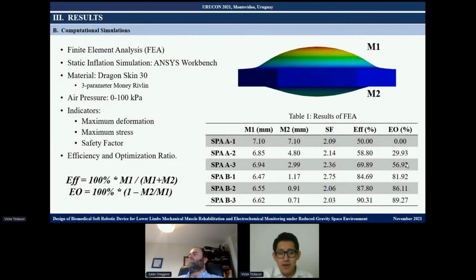Now, we had to test the performance of the SPA, so we performed a computational mechanical simulation to verify that indeed the mechanical programming and the design configuration works properly. These were performed using the software ANSYS Workbench in order to apply finite element analysis taking into account the following characteristics. The main material was Dragon Skin 30 with three parameters. 100 kilopascals inlet maximum performance pressure for membrane chambers. Additionally, we fixed the support in the actuator's extendable lateral sides.